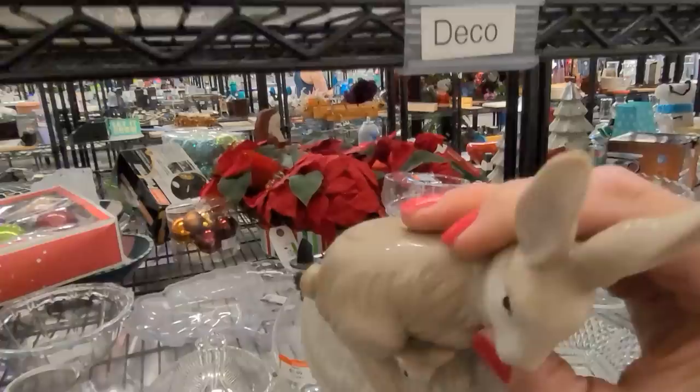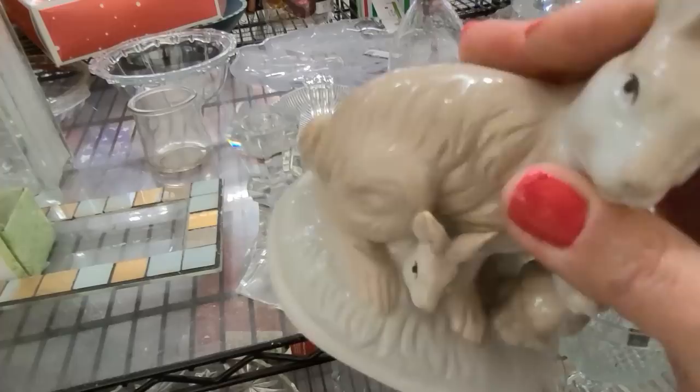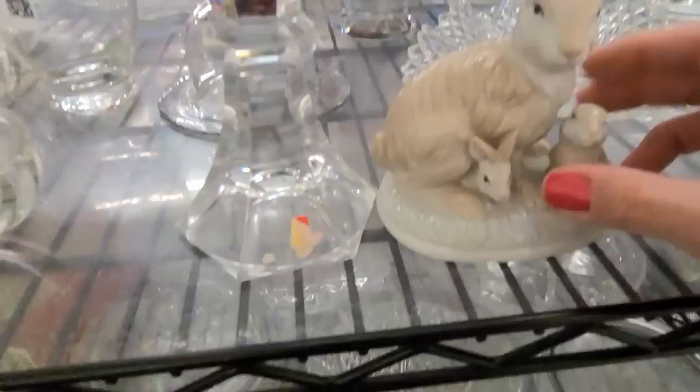Here's a little family of bunnies. It's 99 cents. I think it's a reproduction of a Yadro style. I'm seeing the little bunny's ear has a crack and repair on there. So I think that's going to be a deal breaker on a piece like this. Let me just check under here. Yeah, I think that would have been a made in China sticker. So let's leave that.